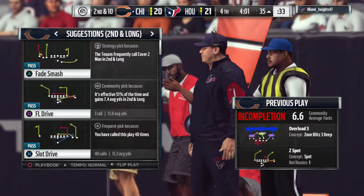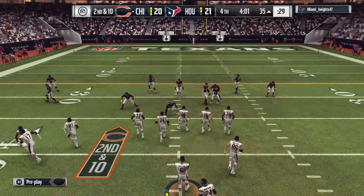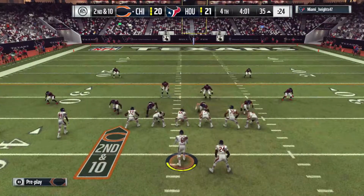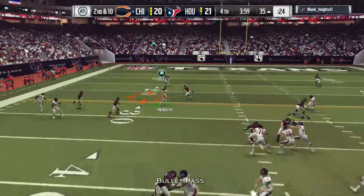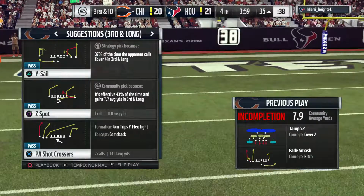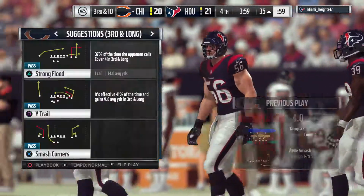Even in today's NFL, when we think of the tight end position now as really a glorified wide receiver, we're still asking a lot of those guys. They have to block as well, and every now and then, they don't come down with the football. Cutler will throw. Cameron Meredith the intended target, and it's 3rd down. And now the Texans want to call another timeout.